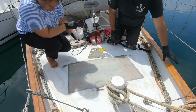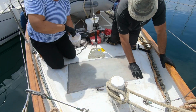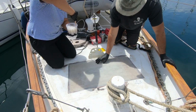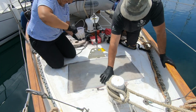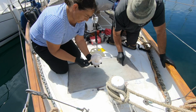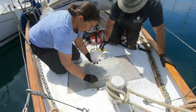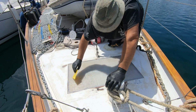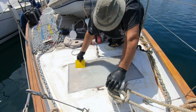Remember the step that I cut in with the router? So this last final coat of fiberglass has gone all the way over that step and will create a staggered seal so that we get no moisture penetration into the core. Now we're going to add some thickened epoxy fairing material to smooth out any ripples on the deck.